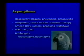We always talk about not giving birds multiple doses of steroids because we're very worried about causing immune compromise and aspergillosis growing, because they're very sensitive to steroids. African grays, as pictured here, are very common to get aspergillosis. Raptors, which are birds of prey, are very stressed. When you bring them into your clinic and they're injured, they can get aspergillosis.